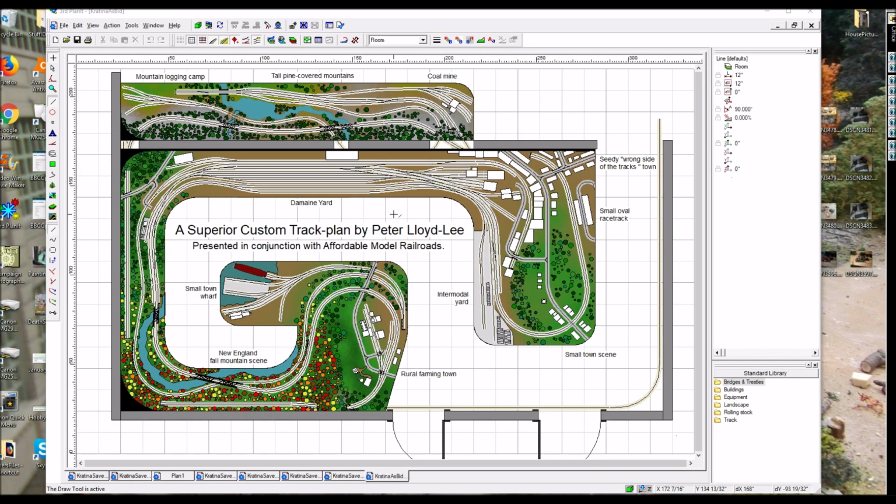Now, very late in the design process, in fact it was after all the track had been finalized and I was already adding the scenery items, I got a call from the customer asking if it was possible to run a track around the south and east walls of the room, gaining access into the other room to fill that too with layout at a later date. And by pure chance, the layout design allowed for it.